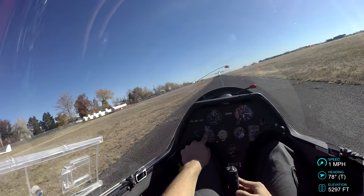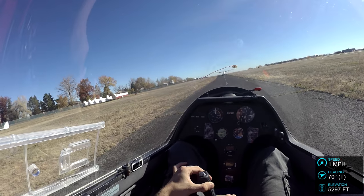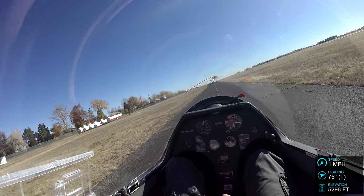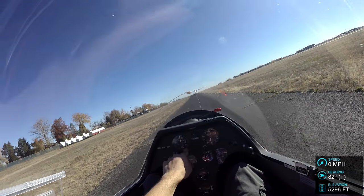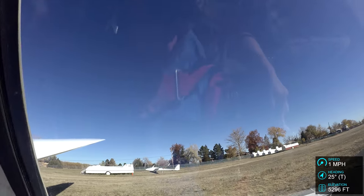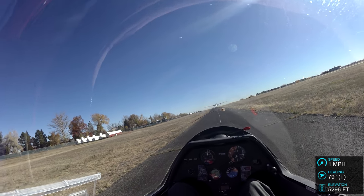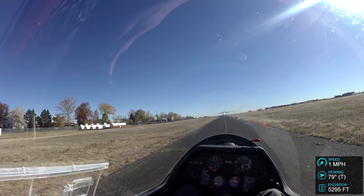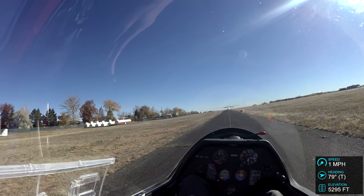Still hasn't moved. Calm. Controls. Trim is back to neutral. No ballast. Ready, Sam. Straps. He's asking if you're ready. Yeah. Wiggle the rudders. All right. Don't let him rush you if you're not ready. But, okay.